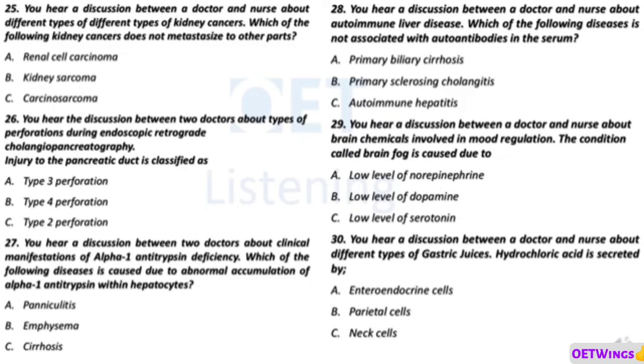Wilms tumor is a common type of kidney cancer that occurs among children and is treated differently than kidney cancers in adults. Common treatments for Wilms tumors are radiation therapy and chemotherapy. Other types of kidney cancers include squamous cell carcinoma, juxtaglomerular cell tumor, Bellini duct carcinoma, mesoblastic nephroma, and mixed epithelial stromal tumors.